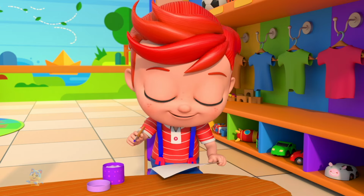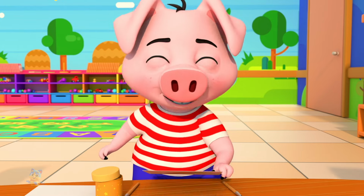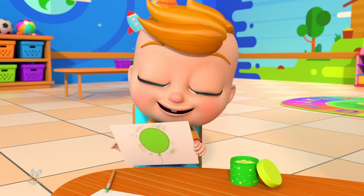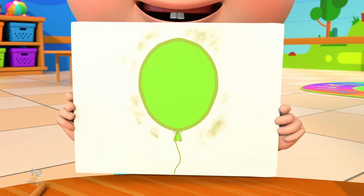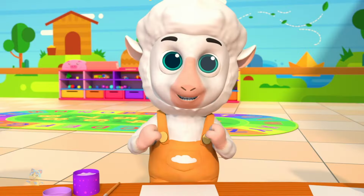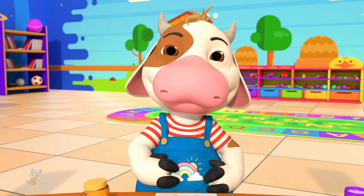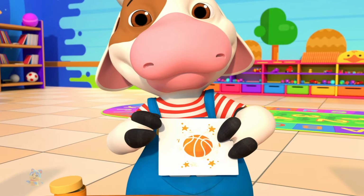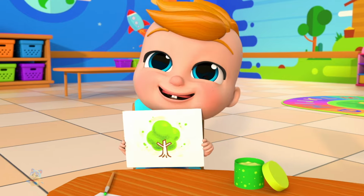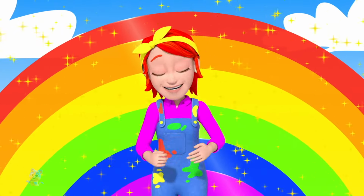With purple, we can paint a sun hat. With orange, we can paint a carrot. With green, we can paint a balloon to the beat of this joyful tune. With purple, we can paint a doll. With orange, we can paint a basketball. With green, we can paint a tree. Pretty colors for you and me.